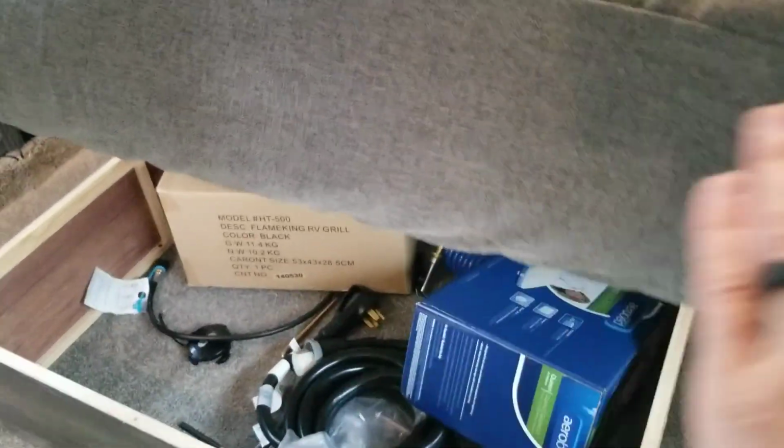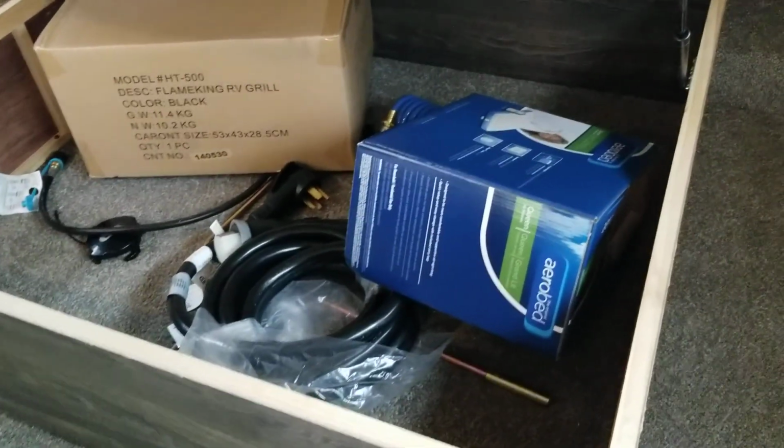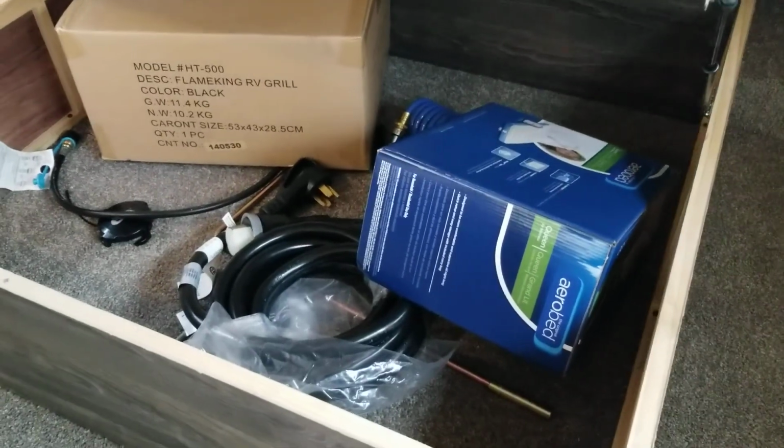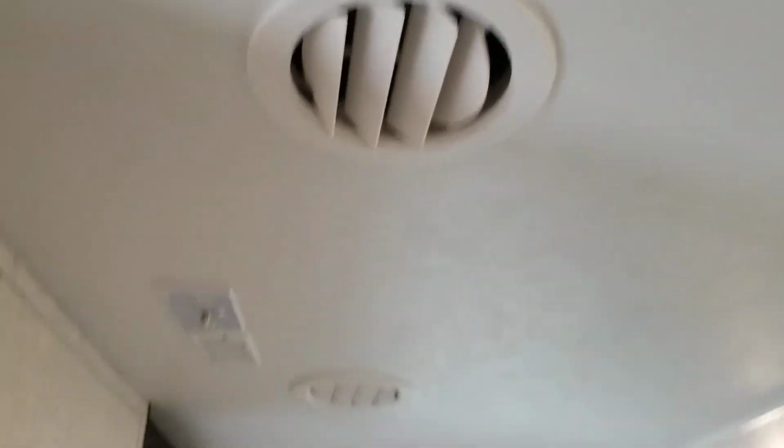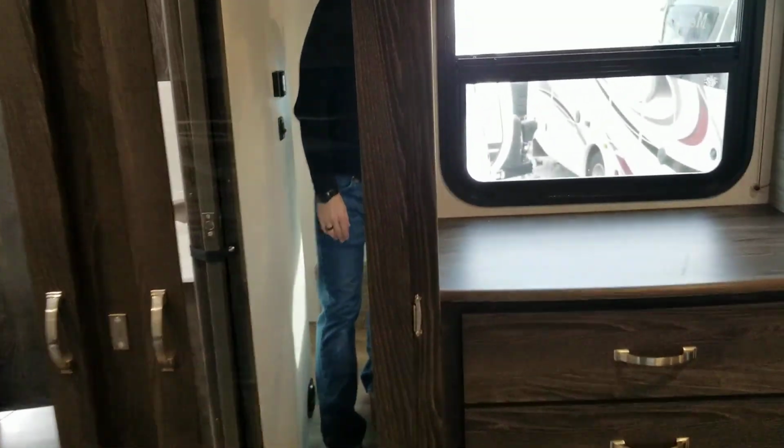Storage underneath. You can see that's the grill, some of the optional accessories, the air mattress for the trifold bed out front, spray port, 50 amp power cord. This is a 50 amp unit. That's the second AC. Second position for mounting a TV, and then a slide out wardrobe here, shared halfway in the bedroom and halfway in the bathroom, which we'll go into now.